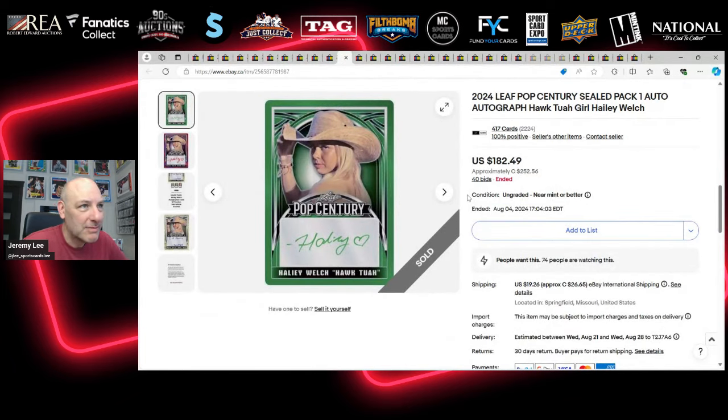Guys, Hawk Tuah, spit on that thing, right? What are you going to do here? 2024 Pop Century. Now, this is a sealed pack, one autograph featuring, I guess, Haley Welch, who is this Hawk Tuah girl. And I just wanted to see what it would do. And her 15 minutes of fame is now 16. And this card sells for 182 US, 250 Canadian. Just pretty funny.